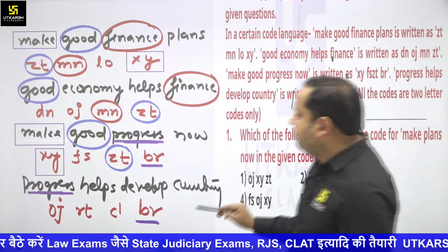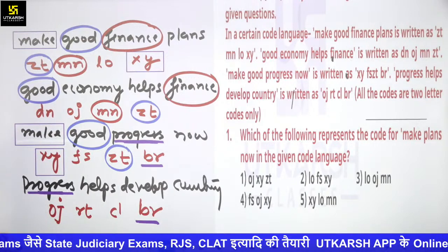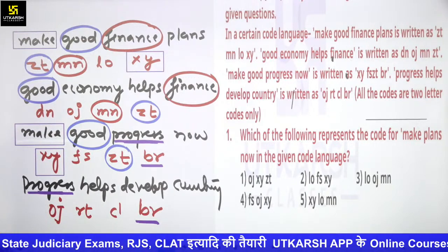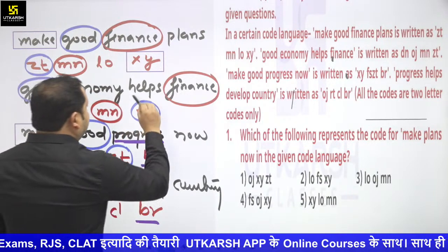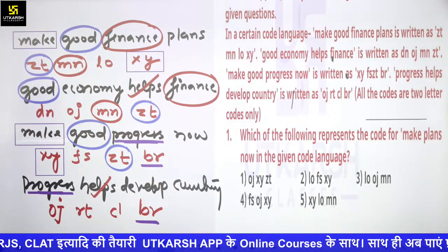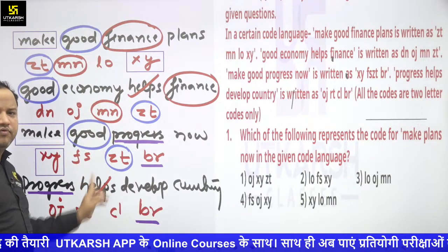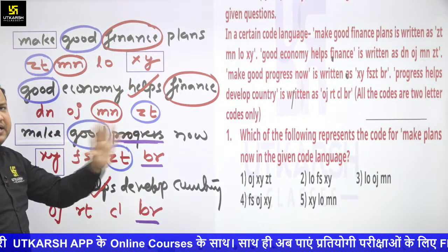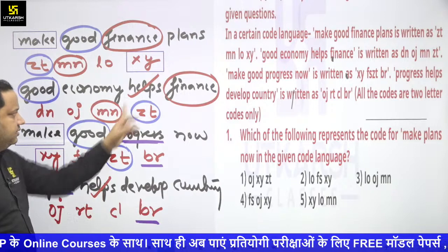Now I have a question. What is the code for helps? This is helps and this is helps. Can you tell me what is the code for helps? Everyone said BR, right? Correct answer for progress. Now what is the code for helps?